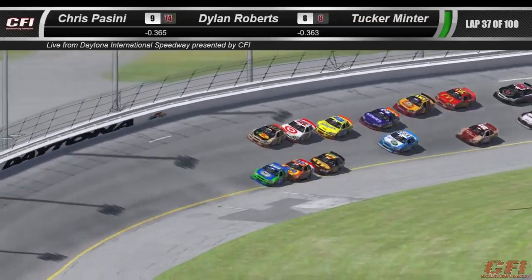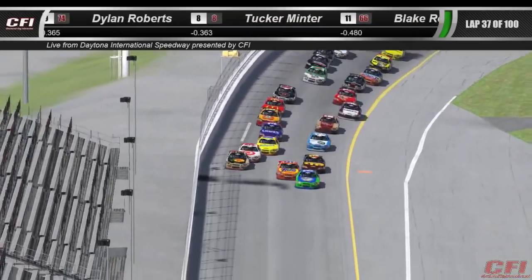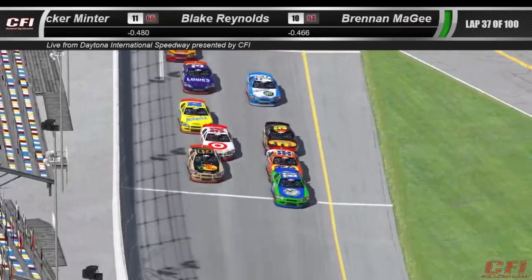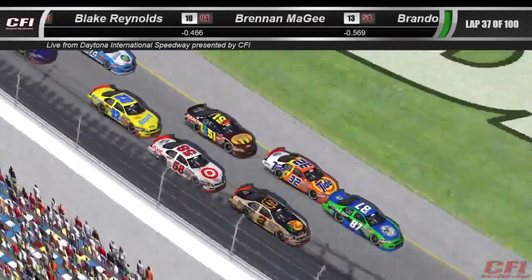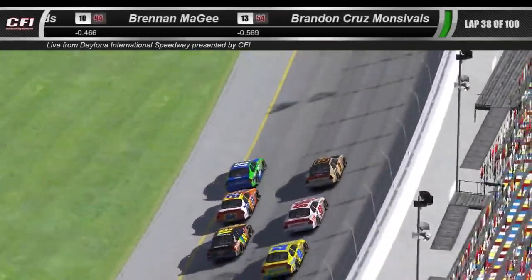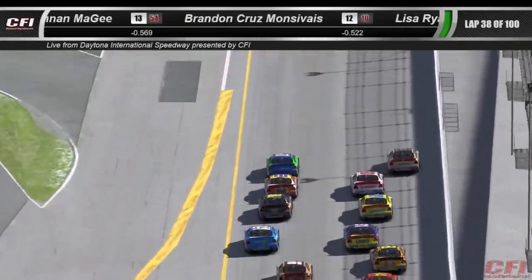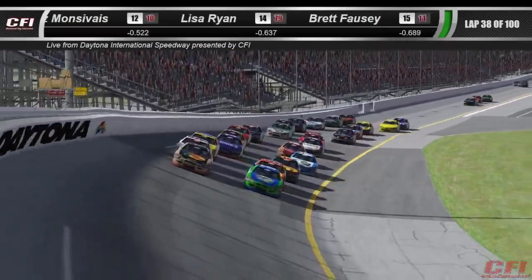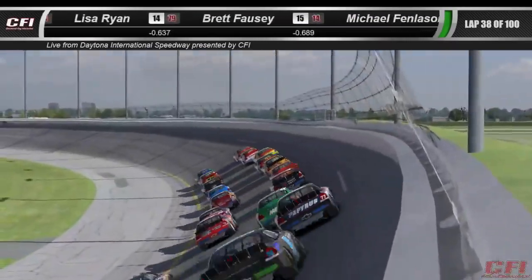And Wolford, Wilson, and Campbell in particular as well. Look at the 31 machine of Chris Bassini and the 8 of Tucker Minter running up there on that low line. I think they're quietly confident that they're going to have the faster car underneath them later on in this run.